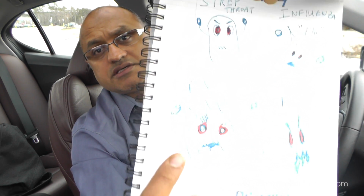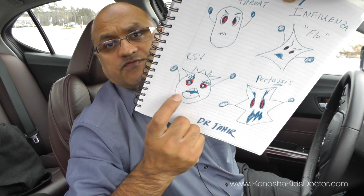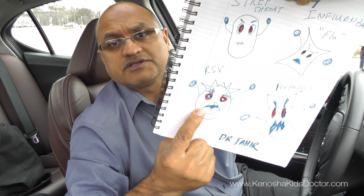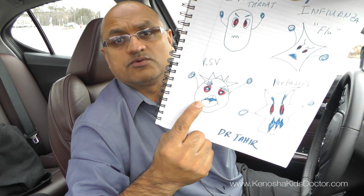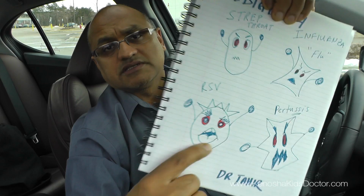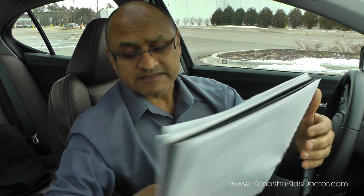All right, let's talk about bug number 3. This is the famous RSV virus, all right? I hope you guys can see that. I'm trying to get the glare away. RSV virus is the other bug for the winter time. And this bug causes a lot of havoc for little kids. It's a cold virus, and it can affect kids and older kids and adults.